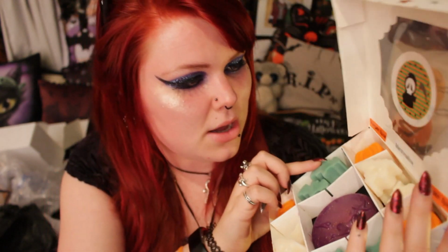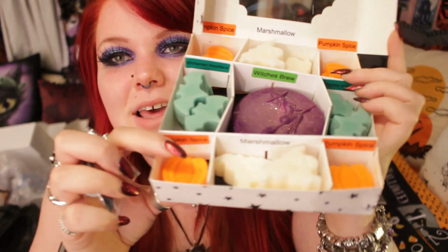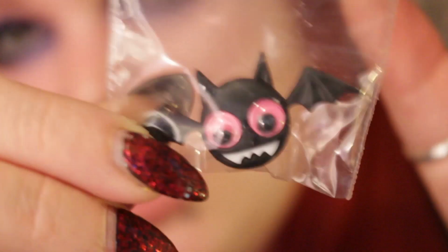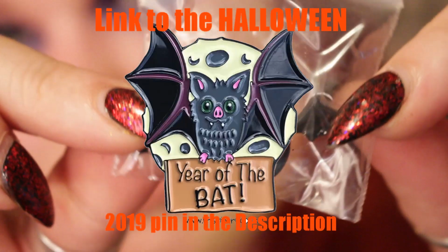That is so cool. It says as well, they're all different flavors. So I say flavors, I mean scents. They're all different scents as well. So it says it on the inside. I'm just going to hold them up to show you individually. So first off, in the middle, this isn't a wax melt, but I'm so excited to sew this to something. It's this little googly eye bat, and it is a button, so you can sew that to something. So that's a really nice touch.